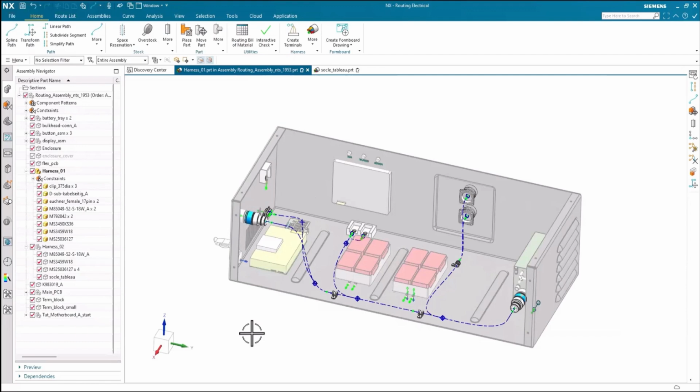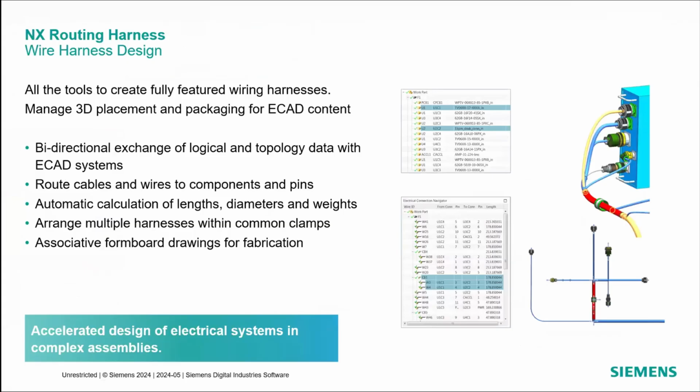Those tools, I think, are critical in helping your designers do this as easily as possible. So once that information is done, you're going to want to make the connection. Your electrical engineers are using their 2D layout tool.